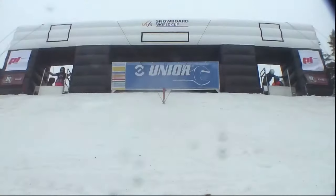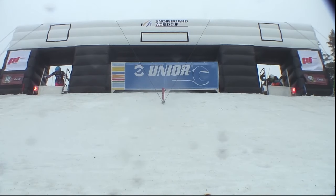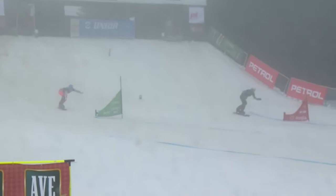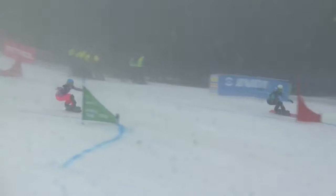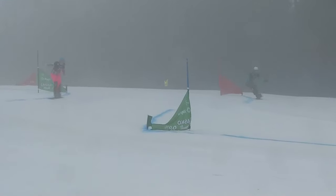So heat number six, Selina Jörg of Germany, qualified in sixth place. She's on the red course, Ekaterina Tudegesheva, I should say, on the blue. Easy to spot her in those pink trousers.